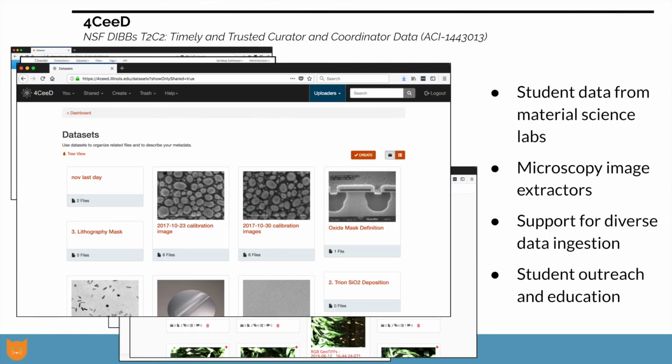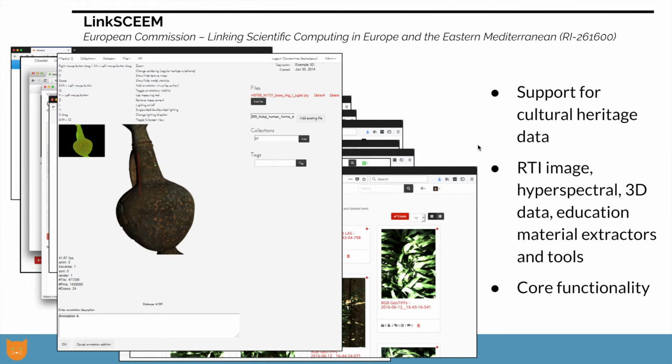And so it's been used for domains such as material science, in this case dealing with microscopy images and the vast amounts of metadata associated with material science, to things like cultural heritage as part of this European Union effort, where you have these 3D artifacts and you want to annotate them in 3D and assign metadata in that way.